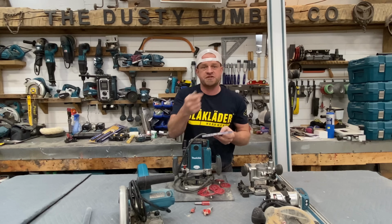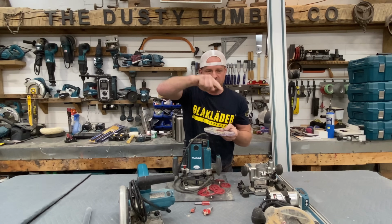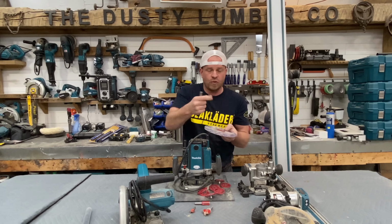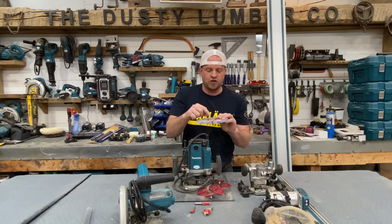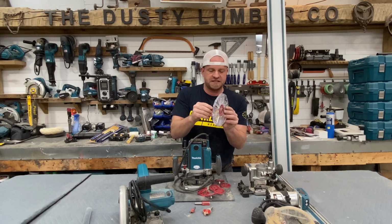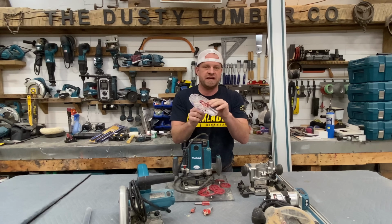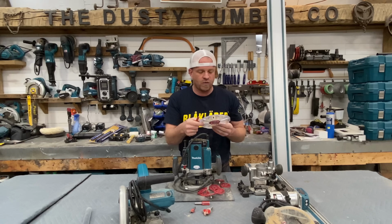So like the stairs that I recently made on Instagram, I simply took a piece of MDF and cut out the size of the stair tread void that I was trying to make, and all I had to do was make it 1/8 bigger, because the distance from the edge of my router bit to the edge of the bushing is 1/16, so I add 1/16 and 1/16, you get 1/8.